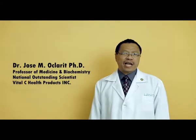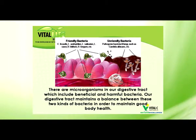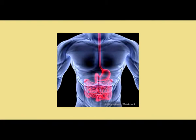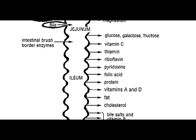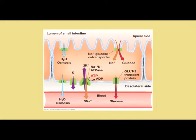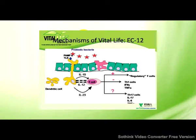Our product Vital Life is actually a pre-probiotic preparation. This type of preparation is to enhance the microorganisms that are found in our intestines, especially our large intestine. The function of these microorganisms, or the natural microflora inside our colon or large intestine, is to digest foods that have never been digested during our eating process. It is very important that these microorganisms are present in order to aid our digestive system in enhancing absorption of nutrients, as well as maintenance of pH balance and the boosting of the immune system in the human body.